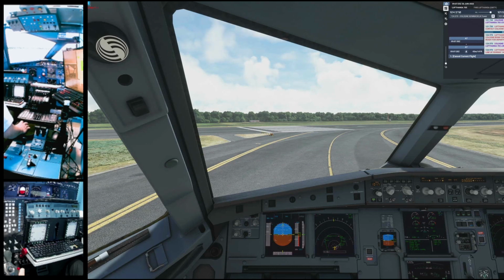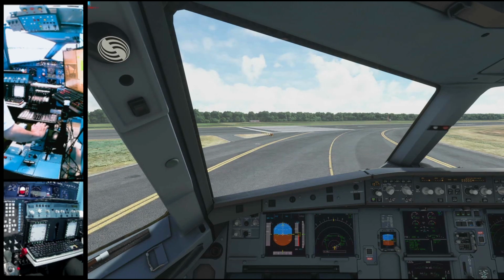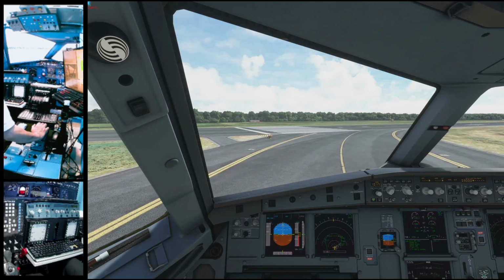Okay, takeoff clearance received. Okay, let's do before takeoff below the line. Takeoff runway, runway 14 left. Confirm. Cabin crew, advise. Engine mode selector, normal. PAX off. Before takeoff checklist complete.